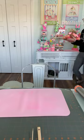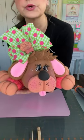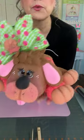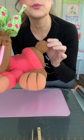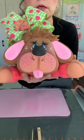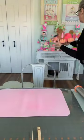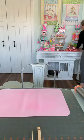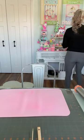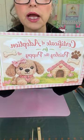And then I did show this yesterday, Paisley the pup. She came out so cute. As you come in, say hi so I know you're here. She is sold. She sold right away. She's super cute. She has her little sweater, her little pom-pom tail just like Bailey, her pretty bow with a little paw and a bone. Look at her little tongue hanging out, her little eyes and face, so cute. She does come with 2 little bones that can be displayed on the side and an adoption certificate. And she is sold, but if you love her, I can make another one.